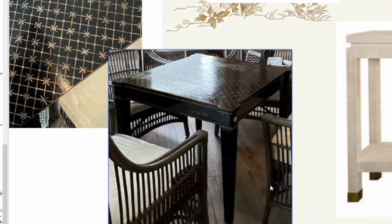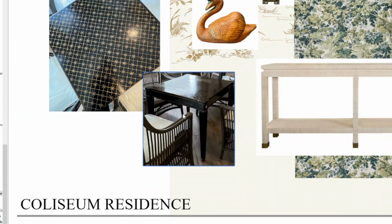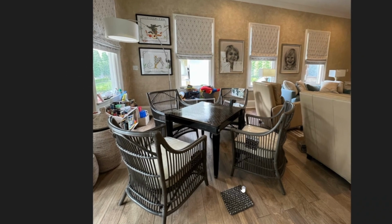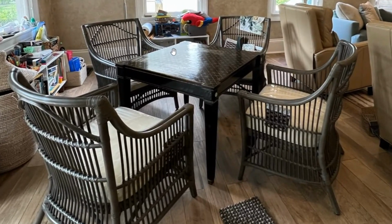I actually took it over to the house and tried it out, and the chairs seemed to go well with it. We had tried another table and it just wasn't right, and I love the hint of the black in it. So as you can see here, the chairs came in. We're still in the old living room, but I took the chairs and the game table and set them up in the space to make sure it would actually work. And I was super happy about it.